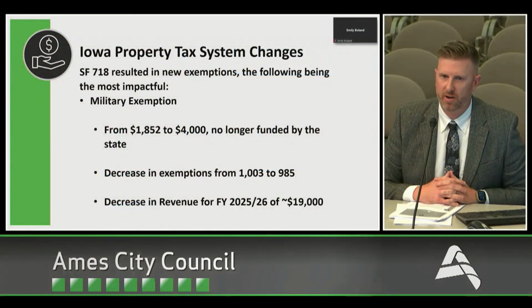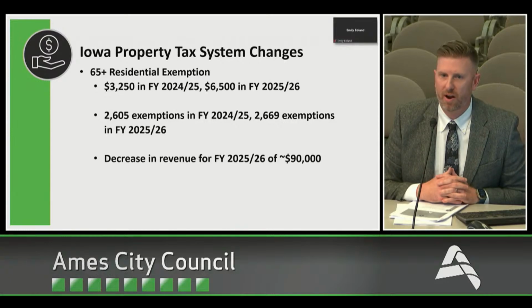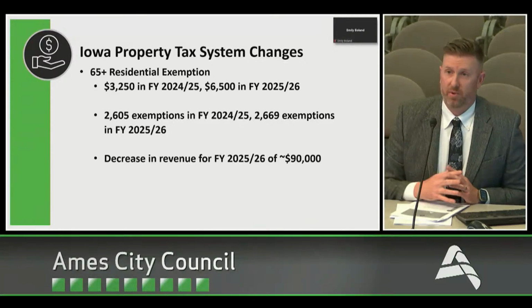And the 65 plus credit last year, people expected their tax bill to go down, I'll go to the next slide, they expected it to go down $3,200. That's not how the equation works. So, that was a little bit confusing. I'm sure Sherry in the assessor's office had some things to explain, but that's just not simply how the calculation works.